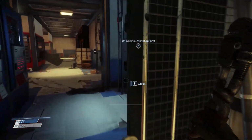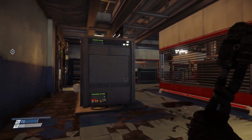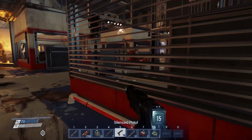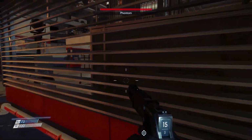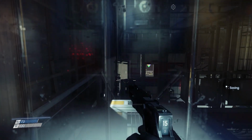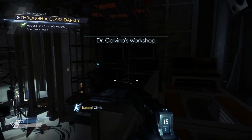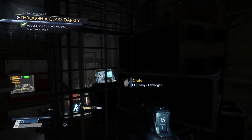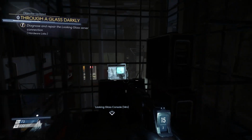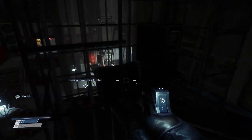Right, so we need to go into Calvino's. I remember this room. Wait, there's something here. There is something here. He's over there. All right, well, we don't need to deal with him, so let's just not, you know? Okay. That's why we were here, the looking glass. What is that thing? Oh, it's a medkit. Leverage 1. Yes, we have this. And mine. Thank you. Wait, were those frayed wire? No, they weren't.